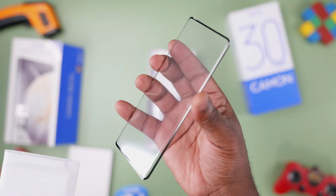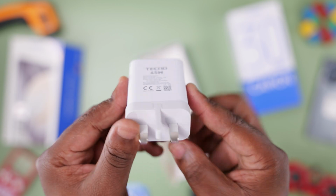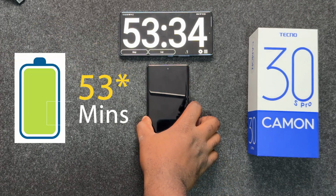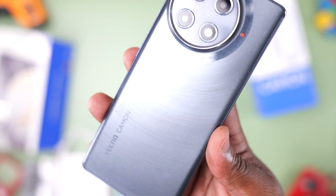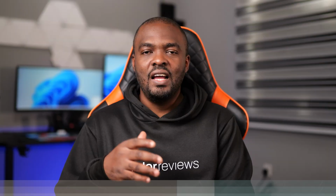It comes with a screen protector, a case, a USB Type-C cable, and a 45-watt fast charger that charges this smartphone from 0 to 100% in 52 minutes. Now, yes, the smartphone, the TECNO Camon 30S Pro, this is the interstellar gray color. It also comes in pearl gold and shim silver green. I must say that green color looks absolutely stunning.